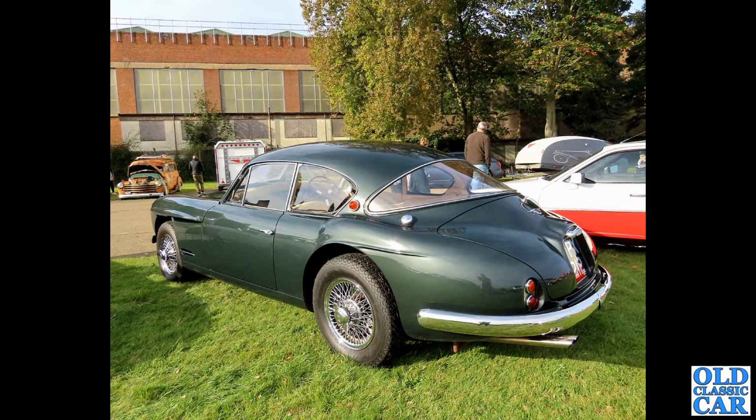And next up we have the lovely Jensen 541. So these have the BMC six-cylinder engine and fibreglass bodywork. These predated the CV8. We saw a maroon CV8 before. But yeah, lovely, lovely looking car these are.